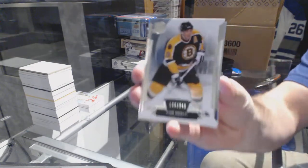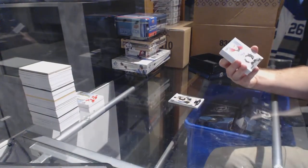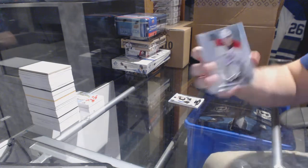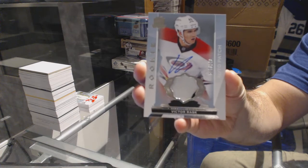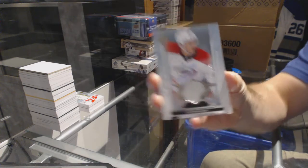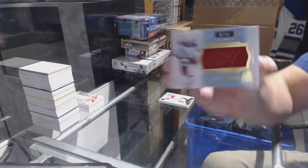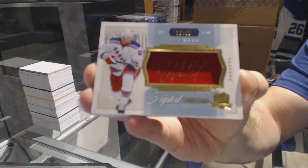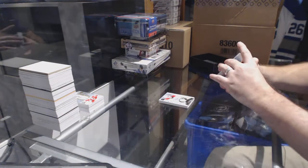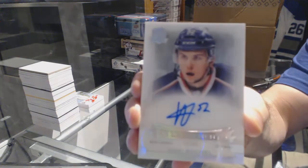We've got for the Boston Bruins a 249, Cam Neely. For the Carolina Hurricanes, we've got a two-color rookie patch auto 249, Victor Rask. We've got for the New York Rangers, scripted swatches numbered 35, Rick Nash. For the Columbus Blue Jackets, an enshrinement autograph numbered 99, Kirby Reichel.